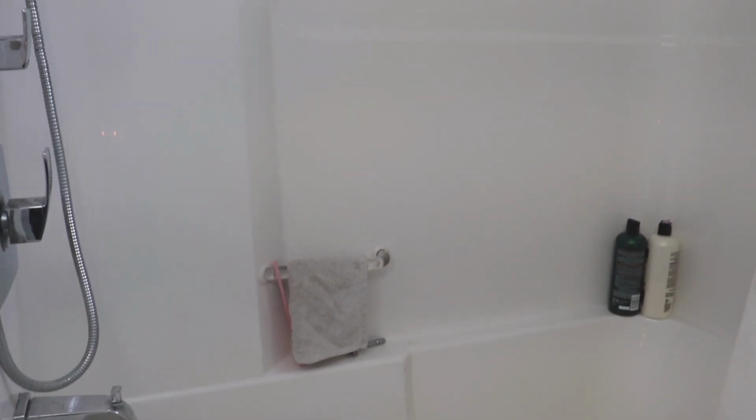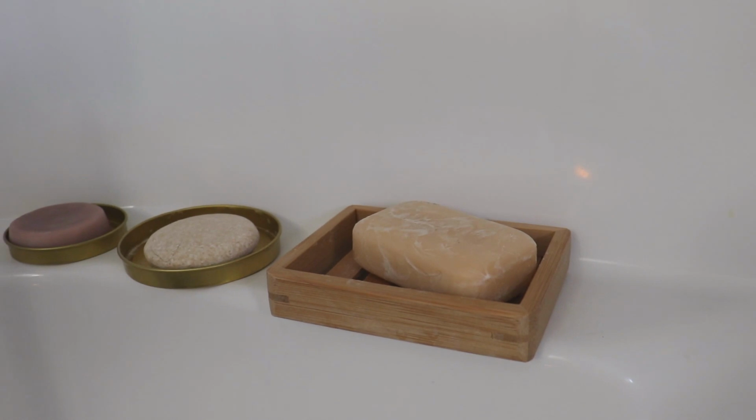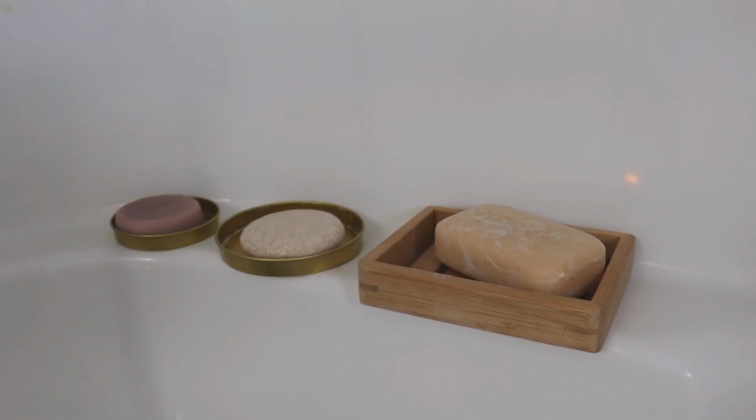The shower is still pretty bare. We have my daughter's shampoo and conditioner on the side on the right, and then I've been really liking the bar shampoo and conditioner, which is up top on the left.